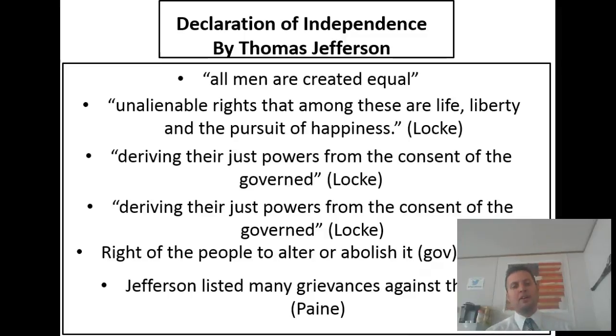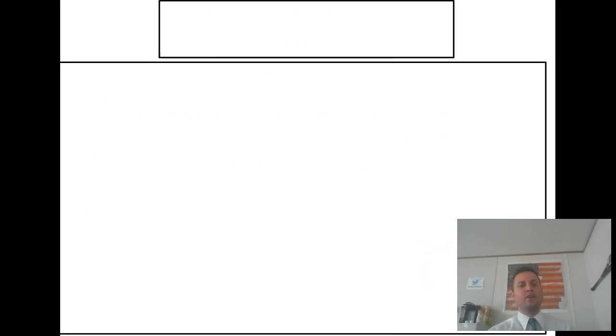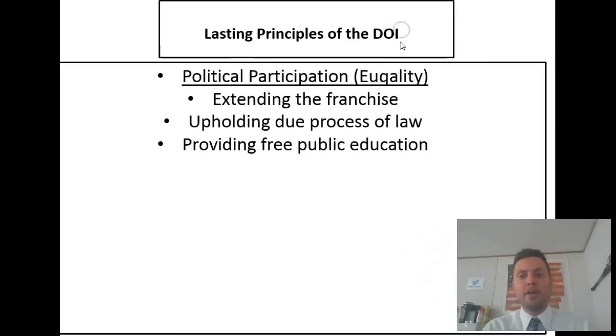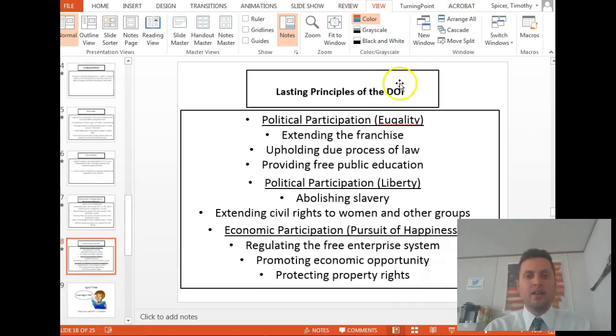Pause me if you're not good. If you're good, here goes the next one. Lasting principles of the Declaration of Independence. Now, I want you to put right up here. You know what? I'm going to add it in. Write this in.